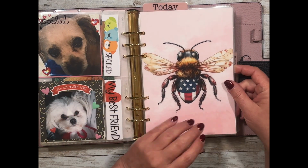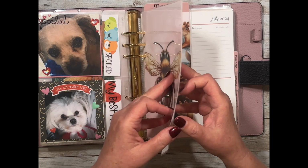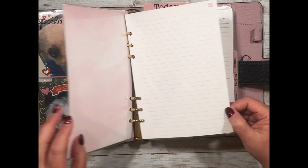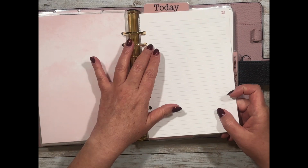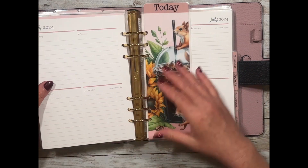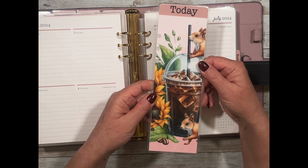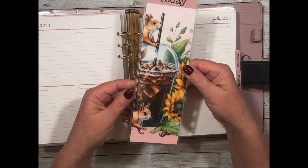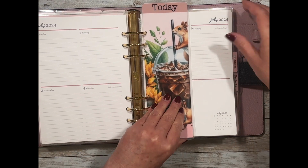So here's the other dashboard. I loved this bee for 4th of July. I thought it was so cute. And then, ooh, here is where we start the bold blooms. This was actually the notes page for the monthly. And then here would be the wellness. And then I made a today bookmark with the squirrels and some iced coffee. And it's mirrored on the back. I think it's so cute.